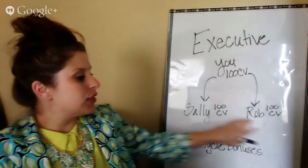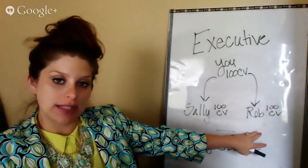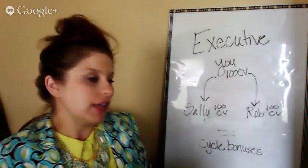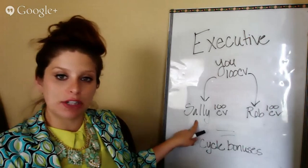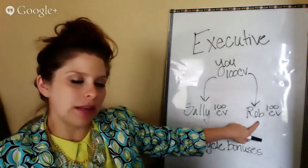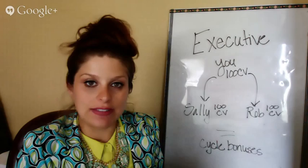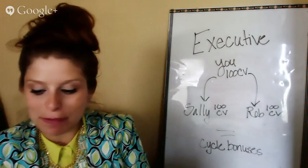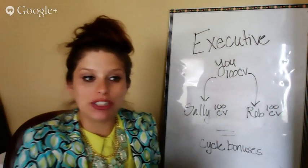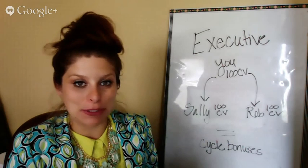And then you sign up 2 people under you. One on your left side, one on your right side, because we're a binary system, which means we have 2 teams working under us at all times. So Sally signs up on your left side. She activates with at least 100 CV, and Rob signs up on our right side, and he activates with at least 100 CV. Okay, so what I'm going to be focusing on today is how do you get Sally and Rob to want to join your team, right? How do you get them interested in the products and in the opportunity?